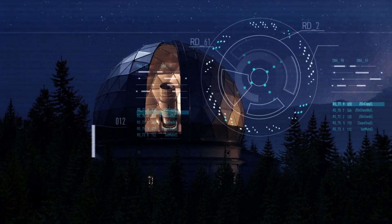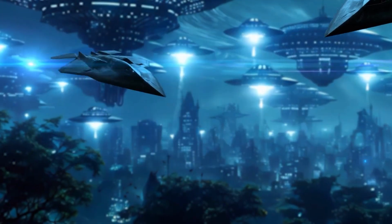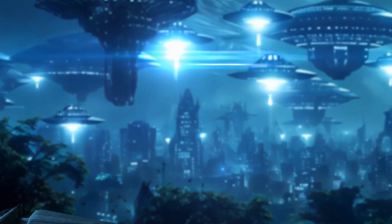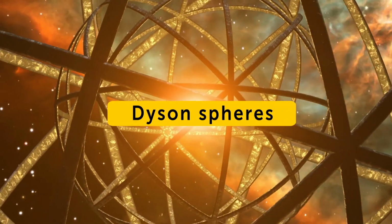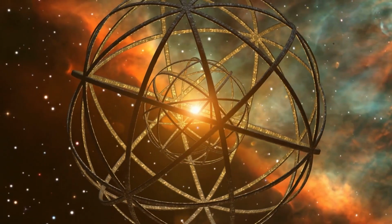Astronomers started searching for extraterrestrial megastructures. They think that if there's another intelligent civilization out there, they could have built something incredibly huge to power their technology. For example, like Dyson spheres. Hypothetical structures around stars that use the star's energy as fuel.